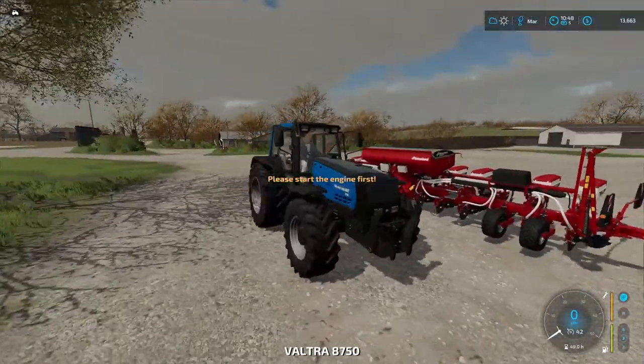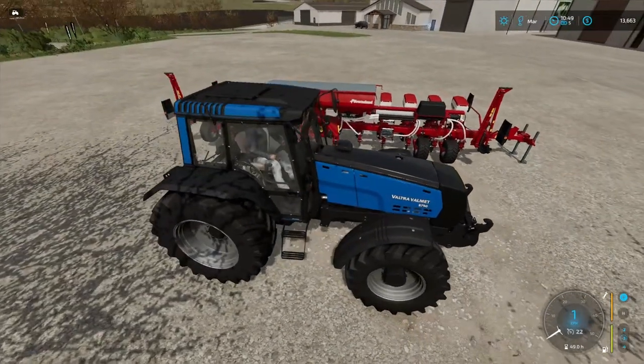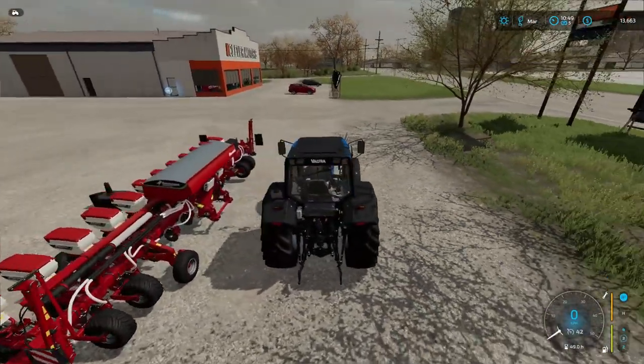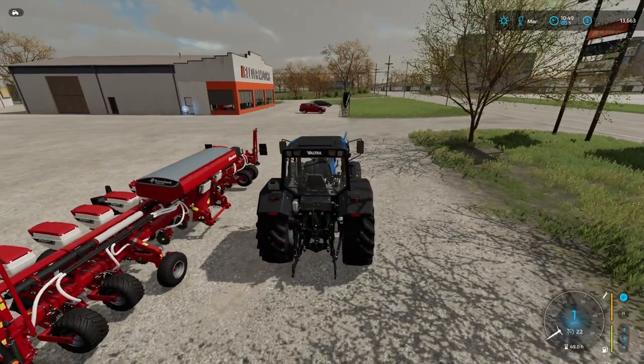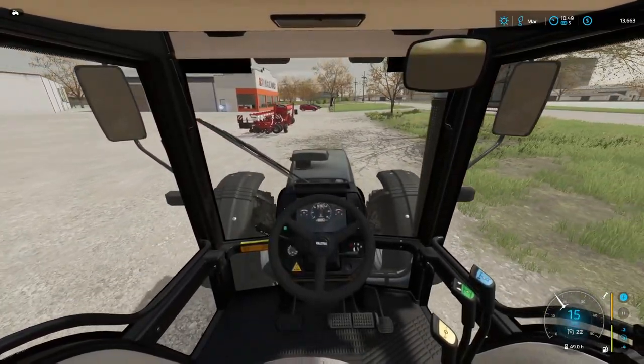What tractor do we have this time? The Valtra Valmet 8750. Okay, it's a beast. I like it. Let's equip the weight first. Let's hop inside here. Oh, nice simple cab.